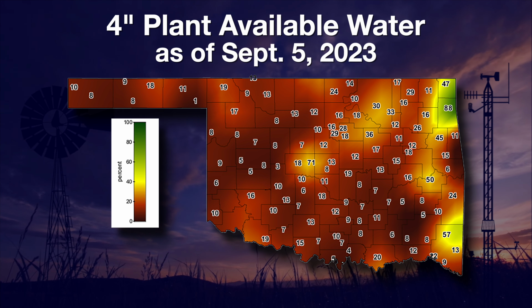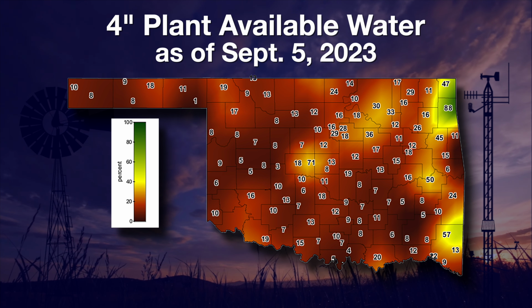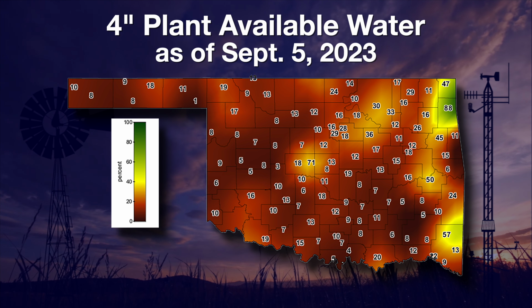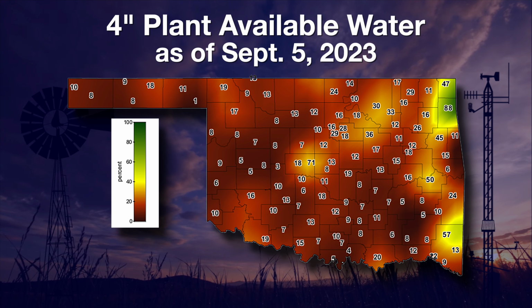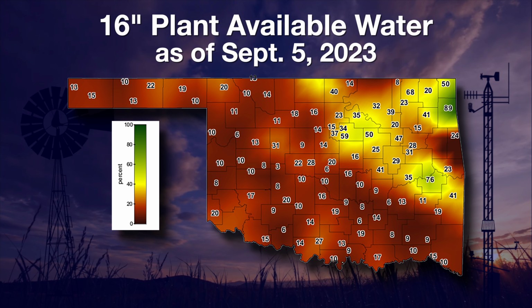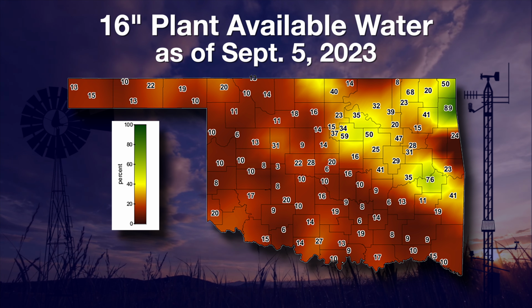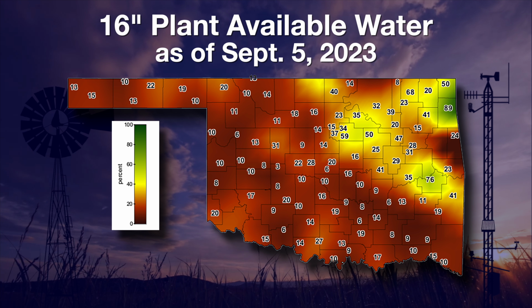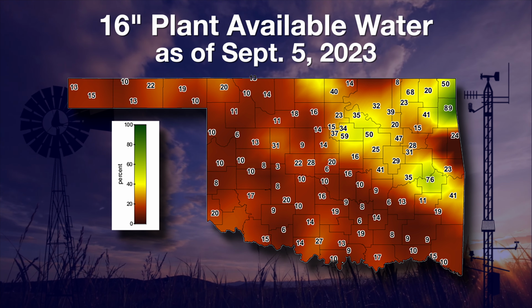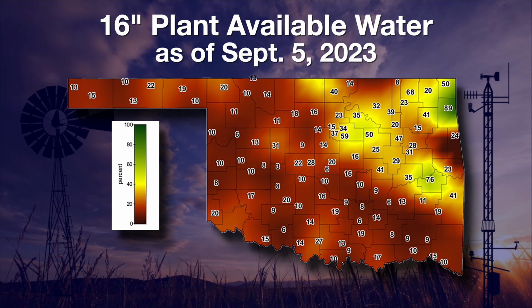This map shows the percent plant available water from the surface of the ground to 4 inches. Single digits or low teen percentages are seen in red for most of the state. This is for soil under sod conditions and would somewhat represent no-till wheat fields. Deeper in the soil, from the surface down to 16 inches, the average percent plant available water does not look much better. Red single digits are common in all areas but the northeast, where they look a little better. Let's all hope the forecast rings true and cooler, wetter weather is indeed in store for us next week.